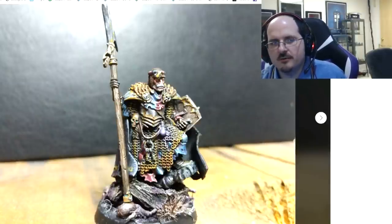It is a good conversion out of the White King, though. I like that different use of it to turn it into a Free Guild General. That's cool. Cool conversion.